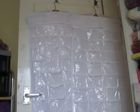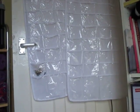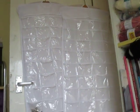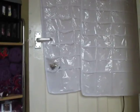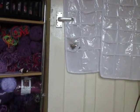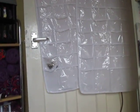And on the back of the door, I've just got some pockets that I used to keep my necklaces in, and now they're in somewhere else, so they're just there just in case I need to pop anything small. And you know when you find something on the floor and it's small and you know it comes from somewhere but you're not quite sure where, well, pop it in there.